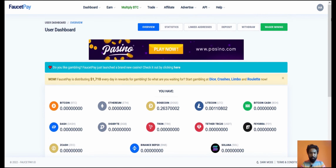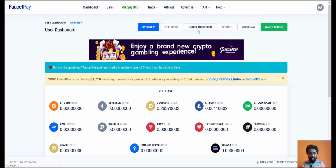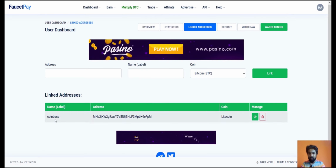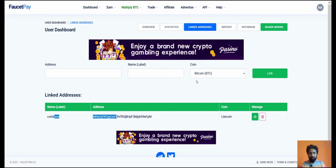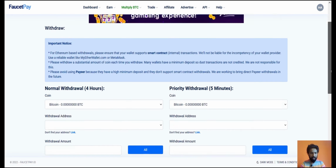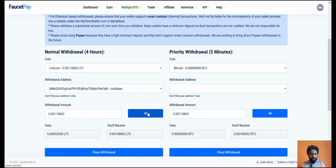So now we need to withdraw from FaucetPay. Before that, we need to link the address. Go to linked address and add an address. I added a Coinbase account. You know, familiar. Coinbase, and from Coinbase directly to Wazirex. So go to the withdrawal section, select Litecoin or Dogecoin and select all. A small portion of fees will be deducted, and place the order directly. It will be credited to the Coinbase account. That's it.